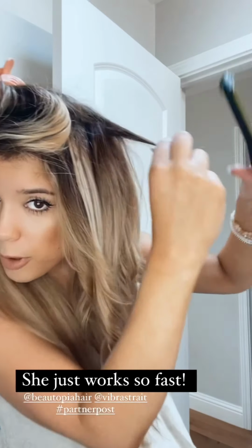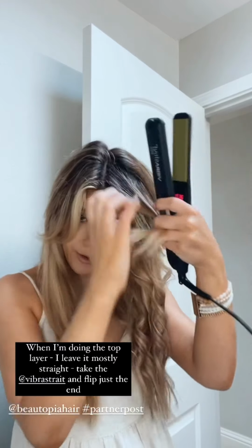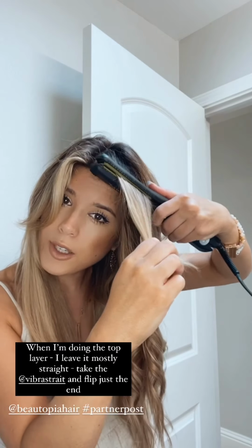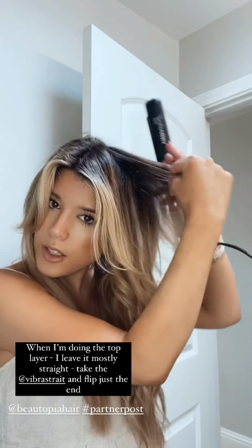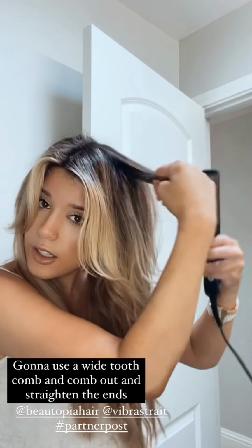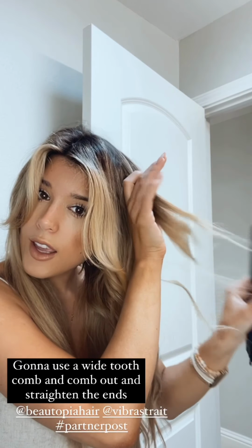And then here, I'll pick a frizzy part of my hair. You can kind of see it's kind of frizzy. So when I'm doing the top layer for the style, I leave it mostly straight. So I'm gonna take the straightener, smooth it, and just flip at the end. So it just gives it a little bit of a flip into the curl because I didn't curl it up to here. So just a little bit at the very end.